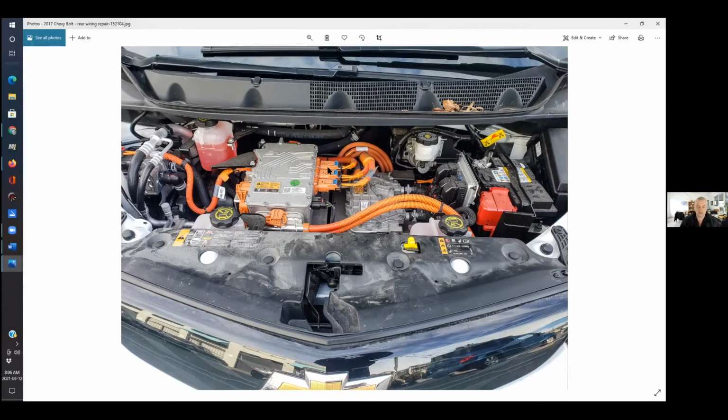I didn't really research enough of what all the bits and pieces are under the hood of this vehicle, but everything with orange cables is high voltage. It's all high voltage cabling. The electric drive motor and unit will be down below here. You can see there's 2 coolant reservoirs here as well. There's some AC or heating pipes here.